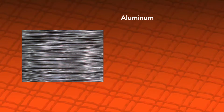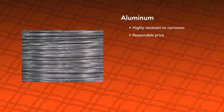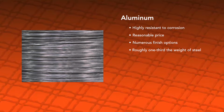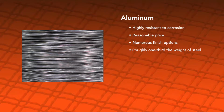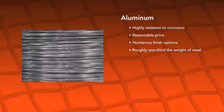Lastly is aluminum wire. Aluminum is highly resistant to atmospheric corrosion, is reasonably priced, has a variety of surface treatment options that make it a good candidate for many applications, and it's just 1/3 the weight of steel. Because aluminum has a low modulus of elasticity compared to steel, aluminum has higher degrees of deformation at equal loads. To maintain rigidity that may be required for a particular application, the diameter of aluminum must be increased.